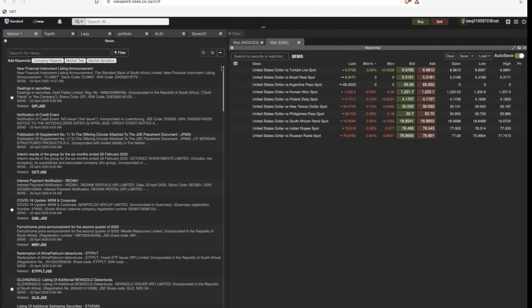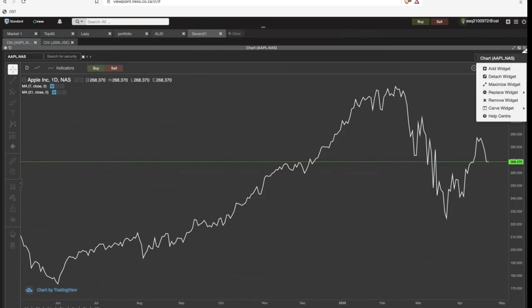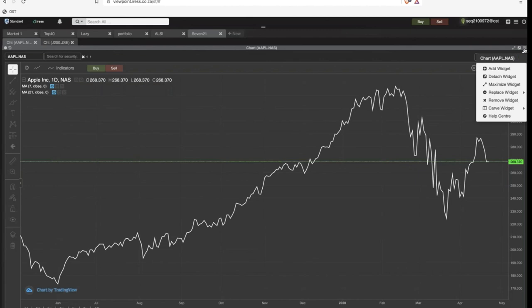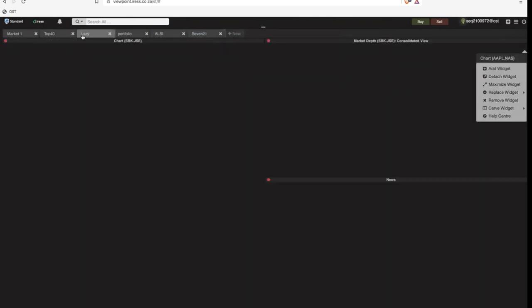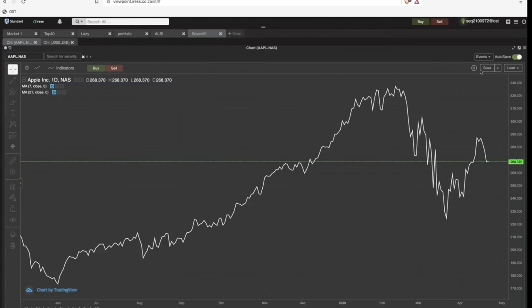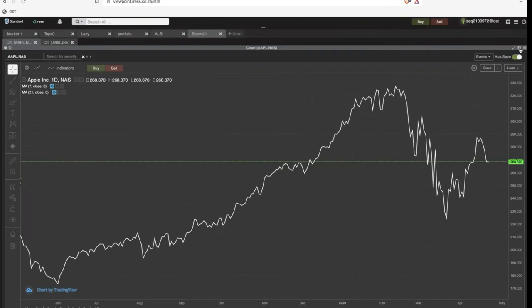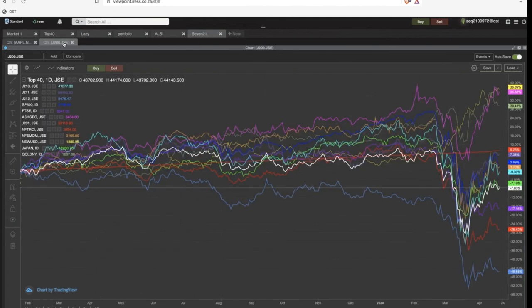How do you get a tab within a tab? Oh, I'd hoped no one would ask me because I always forget that. So how do I get a tab within a tab within a tab? So it's not add widget. I can carve my widgets. You can see on my page over here, I've carved three together. I don't want to carve my widget. I can also do that and it detaches it. And then I can do that and it makes it full screen on its own. But I can't remember how I do the tab within a tab. And that is frankly embarrassing.